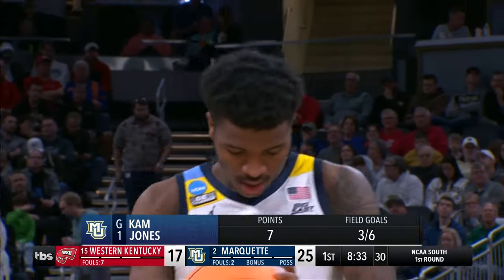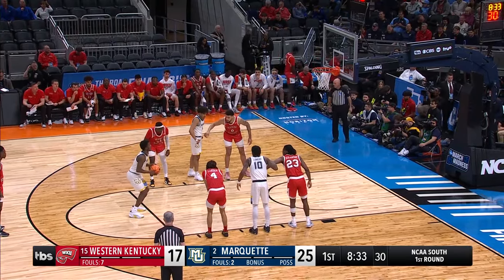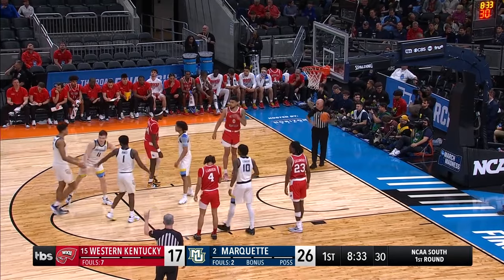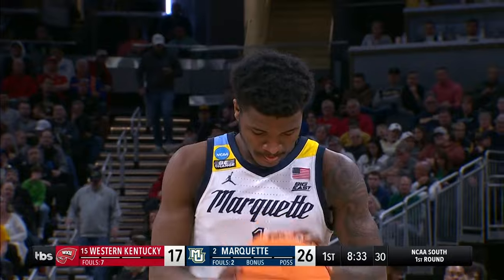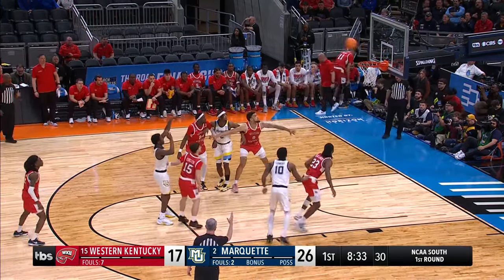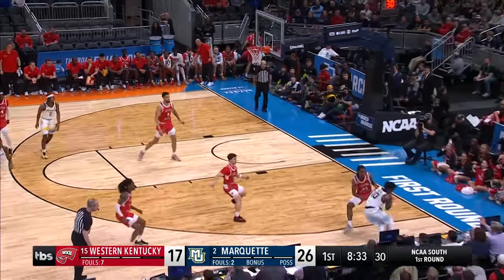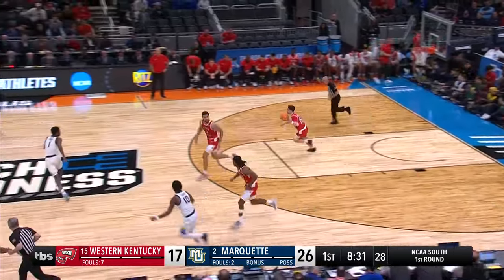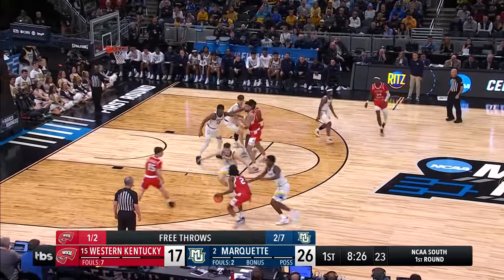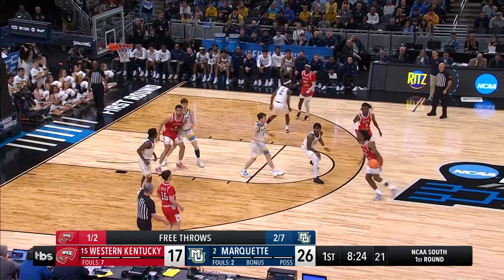Cam Jones, only 1 of 5 from the free throw line shooting so far for Marquette. Yeah, look, that's been a problem. But to Dan's point about Cam Jones, it all starts with shooting that draws the defense out to create driving opportunities. Division II Class A High School Player of the Year in Tennessee. Evangelical Christian School. Saved in the corner. And then taken right back to Western Kentucky. Kevin, those free throw woes you talked about continue. It's 2 for 7 now at the free throw line.